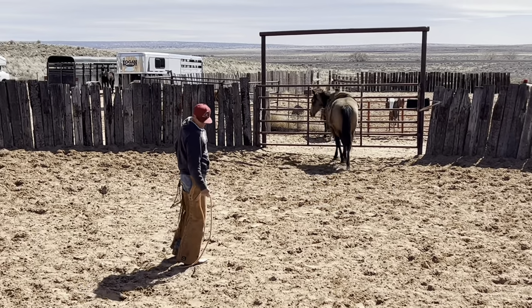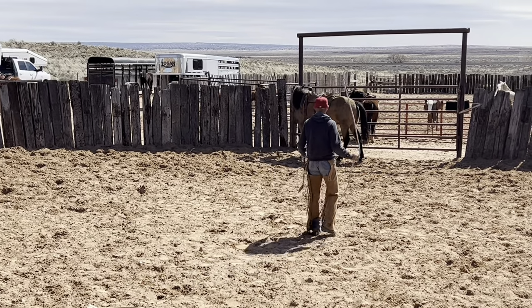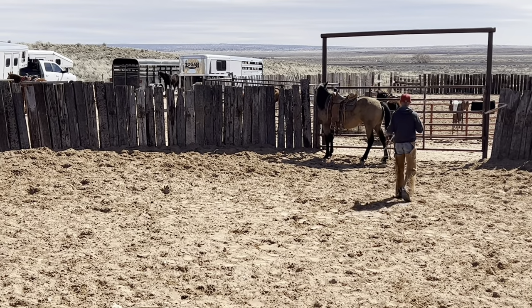Okay, I'll let her move around nice and easy. I'd rather she didn't scare herself too much. I think she'll buck around though.